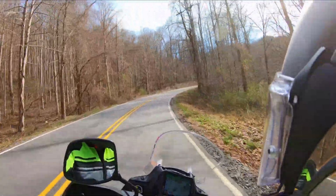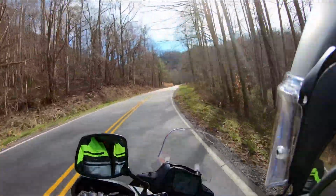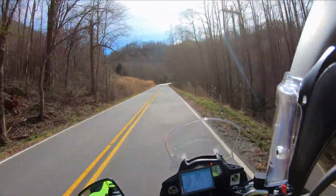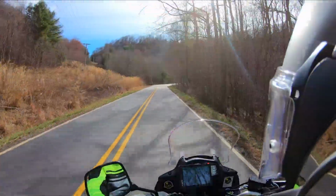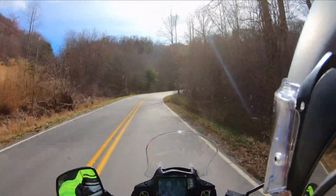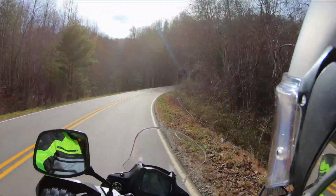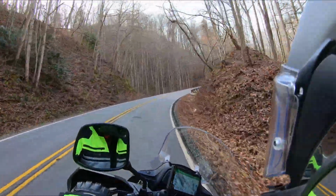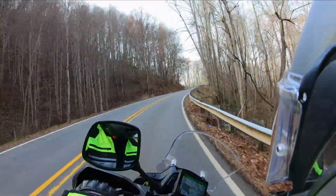So anyway, folks, we're going to go up and over the top of this mountain. I thought I'd film it just a little bit more. And at some point, Mitchell and I are going to ride that first section and count the curves in that first section. And if we're feeling really froggy, we might try to count the curves in the whole loop.